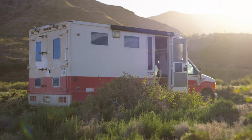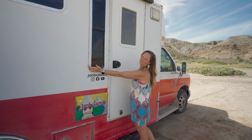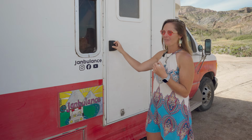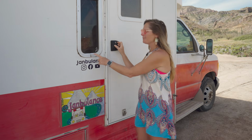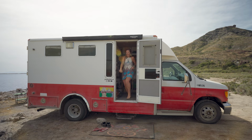It also came with a window. The door was not here. The window spanned from here to here, so it was a really wide window. I found a friend actually that can weld aluminum, so we took out that window and put a door in.